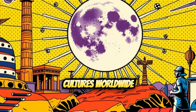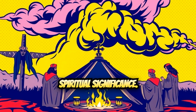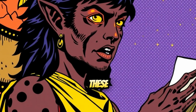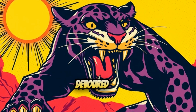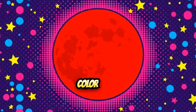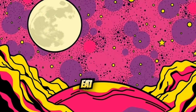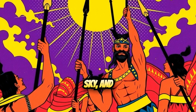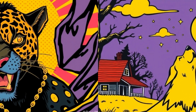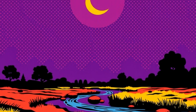Throughout history, cultures worldwide have viewed lunar eclipses and disappearances with a mixture of awe, fear, and spiritual significance. Many ancient societies interpreted these events as omens or indications of cosmic disorder. The Inca, for instance, believed that a lunar eclipse occurred when a jaguar attacked and devoured the moon, explaining the reddish color often seen during eclipses. Fearing that this celestial jaguar might come to Earth to eat people after finishing its lunar meal, they would make loud noises, shake spears at the sky, and even beat their dogs to make them howl, hoping to scare the predator away.